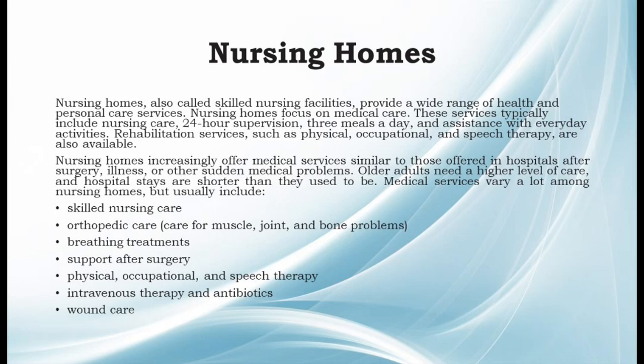Nursing homes increasingly offer medical services similar to those offered in hospitals after surgery, illness, or other sudden medical problems. Older adults need a higher level of care, and hospital stays are shorter than they used to be. Medical services vary a lot among nursing homes, but usually include skilled nursing care, orthopedic care, care for muscle, joint, and bone problems, breathing treatments, support after surgery, physical, occupational, and speech therapy, intravenous therapy and antibiotics, wound care.